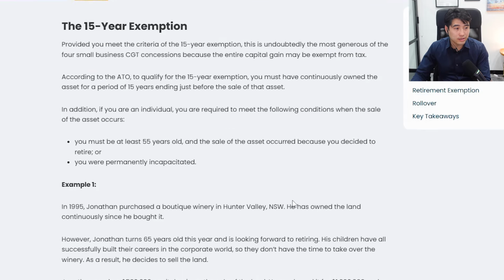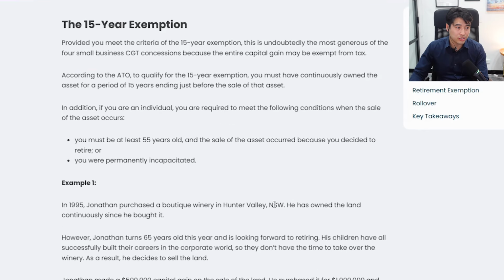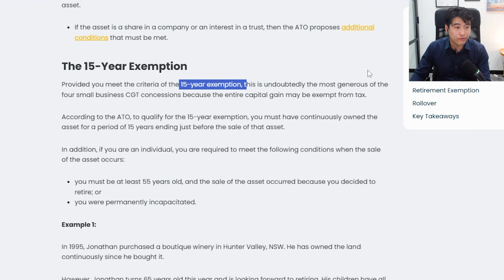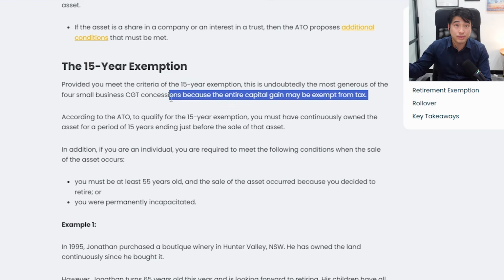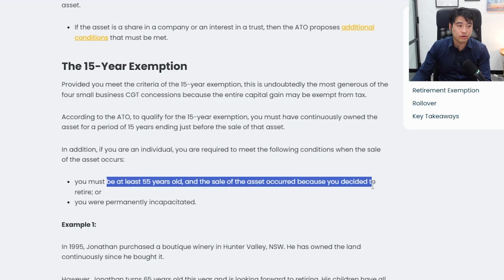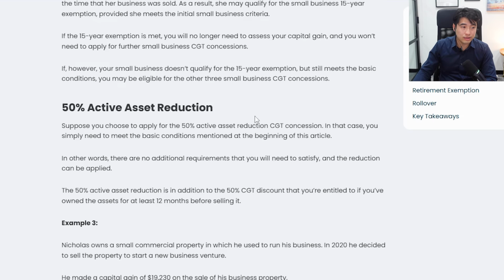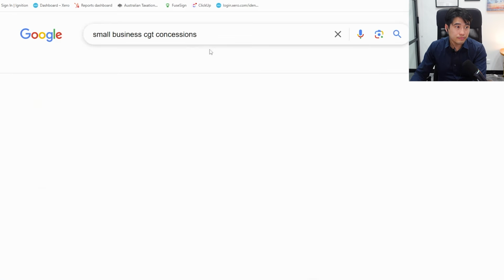So there are 4 concessions with the CGT small business concessions. The first one is the 15-year exemption. This is amazing, this rule. Basically it means that if you own the business, or the asset related to the business, for more than 15 years, you can totally exempt that from tax. The entire capital gain can be exempt, but the business has to be owned for more than 15 years, and you must be at least 55 years old or permanently incapacitated. Not everyone meets this situation. Even myself, I've been in business for, I think it's 9th or 10th year now, and I still don't meet this requirement.